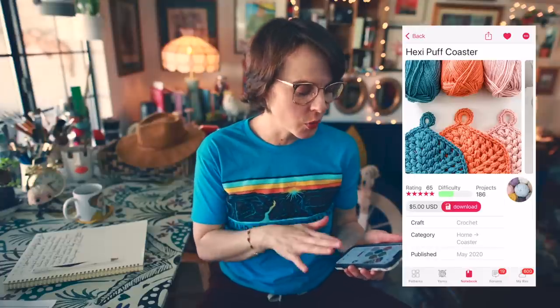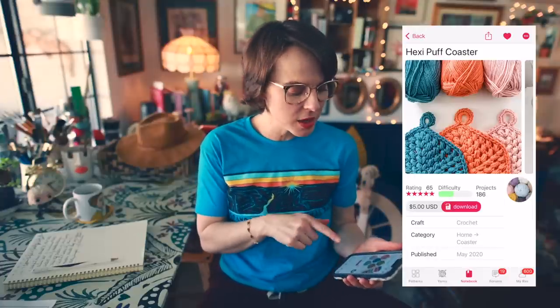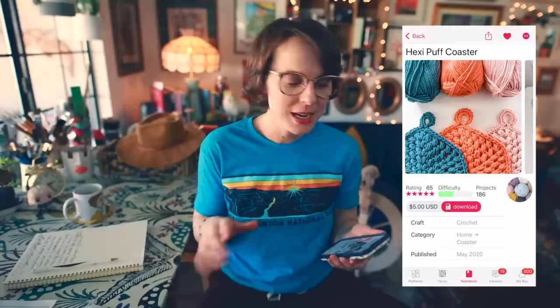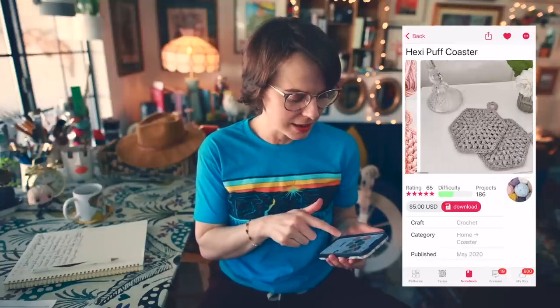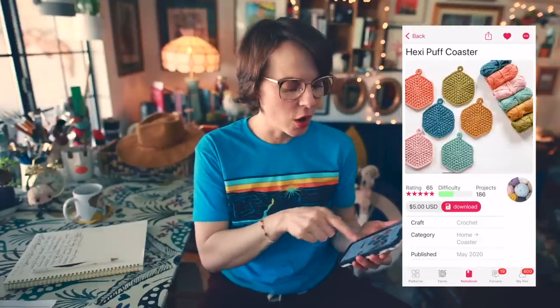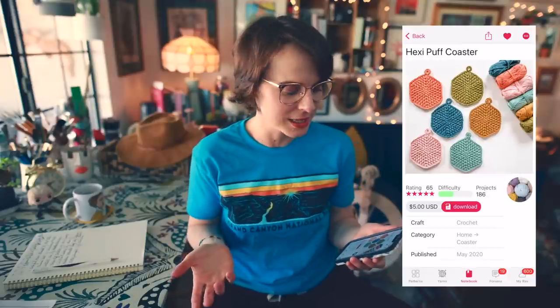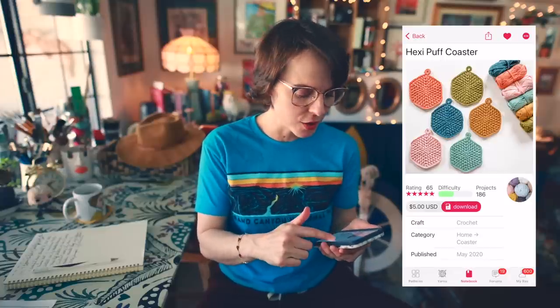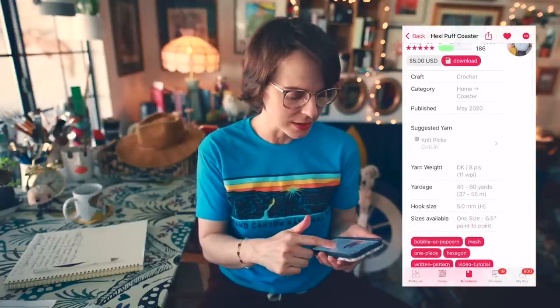So these are a really cute collection of coasters. I love the array of colors that she's using here. It would be another fun way to have some color play with your project. But I also really love the idea of doing multiple colors within one coaster. Imagine taking all of the colors that she has here and crocheting each round in a different color. I think that would be a really fun way to spice it up a little bit.